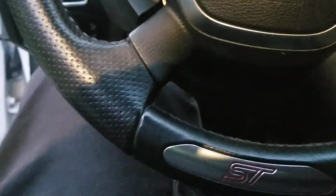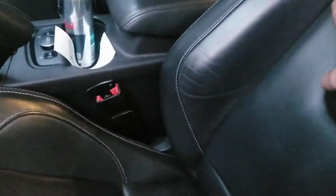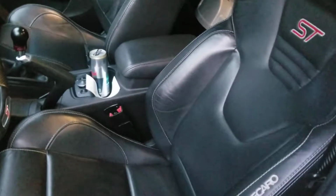So some of the things to get into that I don't like, specifically this one for me is on the ST3 package. The ST3 obviously has full leather Recaros, which is great. I mean, it really is. They're super fancy. They keep you snug in there. They have a whole bunch of adjustments. You can adjust the lumbar and the forward and back, and there's so many adjustments that you can do.